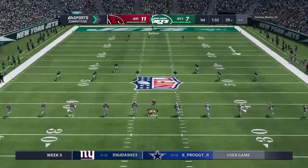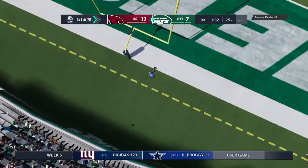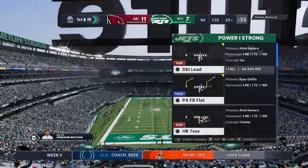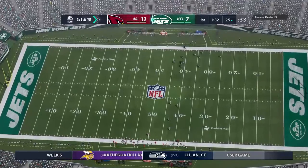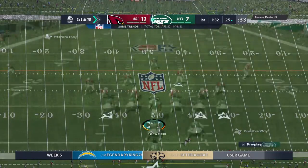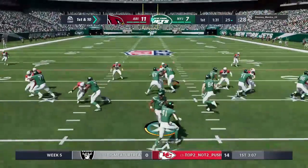Tucker now to kick it away following the touchdown. And they will watch this one land in the end zone. That'll be a touchback. 25-yard line. The New York offense taking over for their next possession. And for them, a touchdown their last go-around. Obviously, they'll be hoping to do that again.